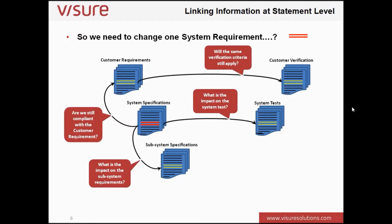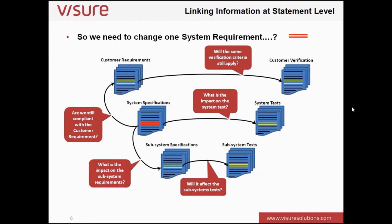Now we start to look down the tree. What is the impact on the subsystem requirement? So now you start to go down the tree where that system specification starts to define and derive. From that we derive subsystem specifications and subsystem requirements. And of course, if that changes, in what way will it affect the subsystem tests? So very quickly, through this one change to one requirement statement in one document, you can see how it actually spreads out, motivating potentially changes to other documents in the life cycle. And the question we're asking is, what is touched? What information is touched by this one request for requirement change?